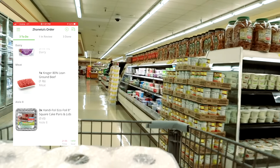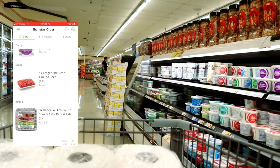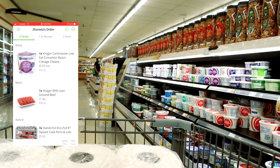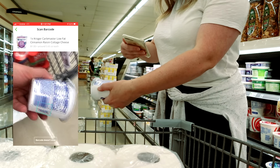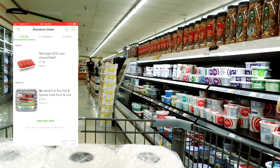It's usually better if you can get the refrigerated items towards the end. Sometimes it doesn't always work out that way, but especially frozen items, you definitely want to make sure you're getting those last. Now I'm grabbing the cottage cheese. That's pretty easy. Just scanned it.